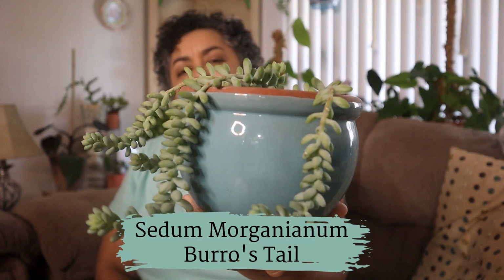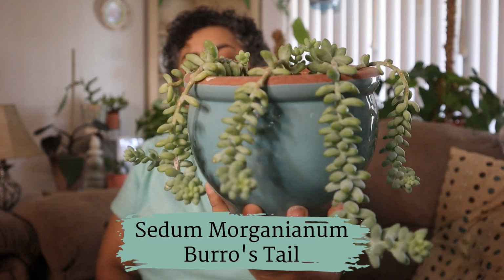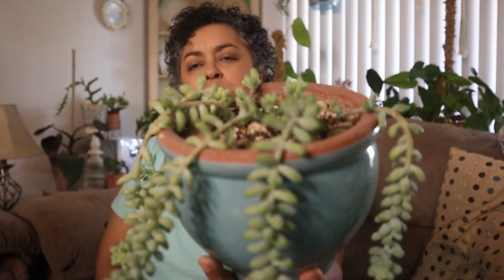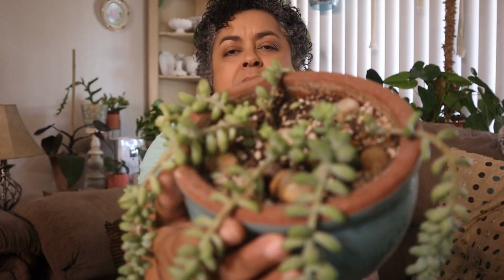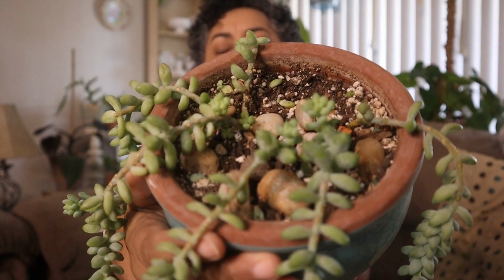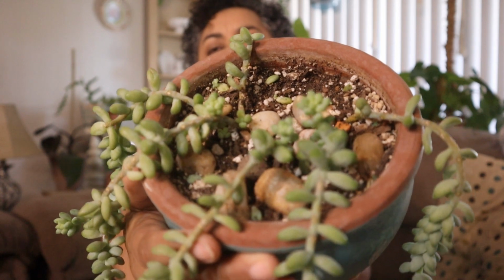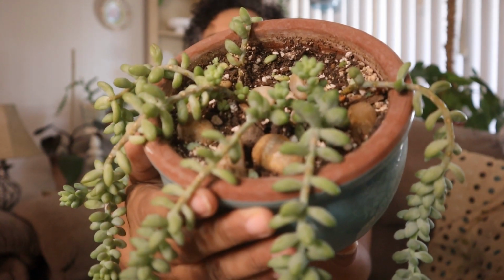So let's start outside with some of the plants that were outside. And I'm going to start off with, I could probably take this little fairy guy out. This is my donkey's tail. And you can see it's really starting to grow. But the one thing that I love about it, let me see if I can tip it without dumping any soil out. It's getting so much new growth inside.